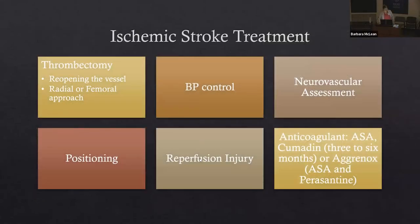So I kind of already went over this. The thrombectomy will be the procedure that takes out the clot and reopens the vessel. It can be a radial or arterial approach.